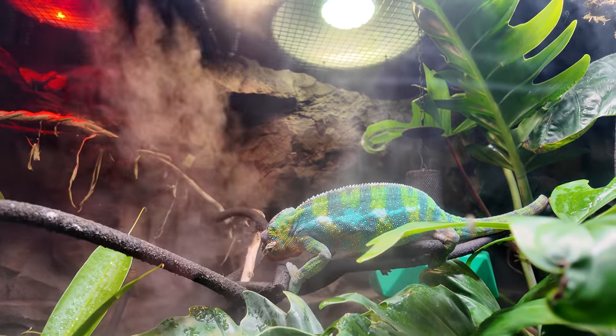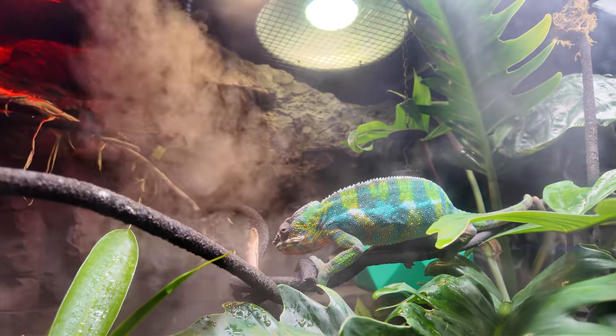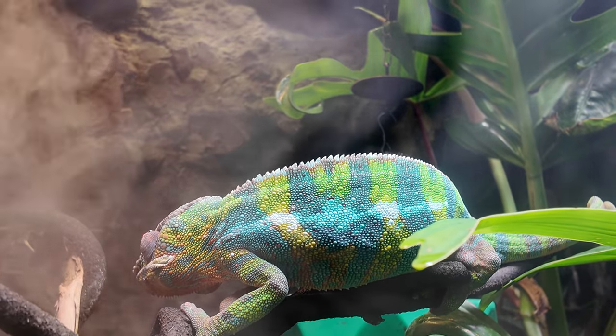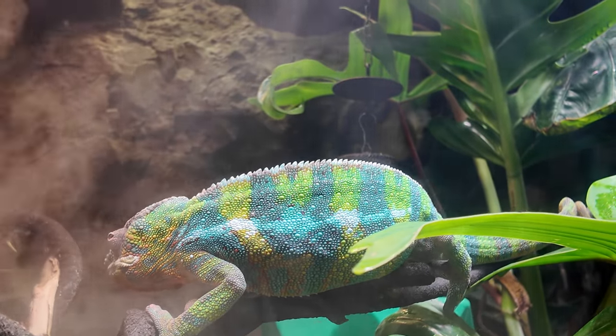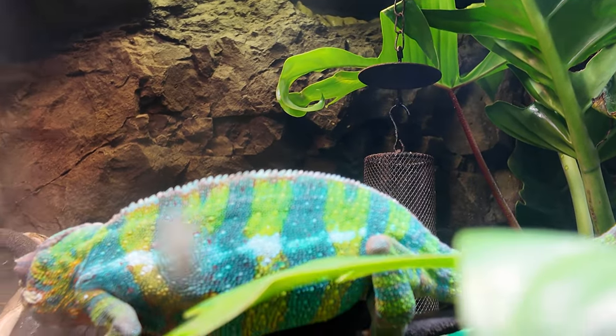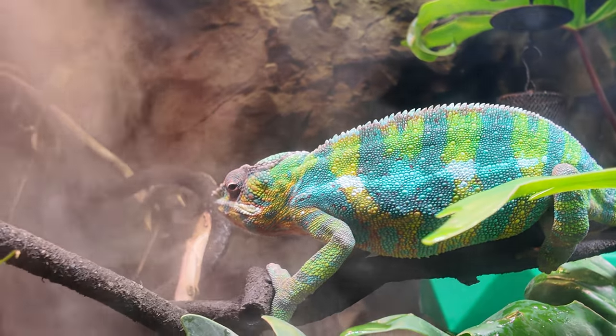And check this out, guys. There's a chameleon in here. And look at those colors. Just absolutely incredible. Let's zoom in on them. Wow. Amazing colors.